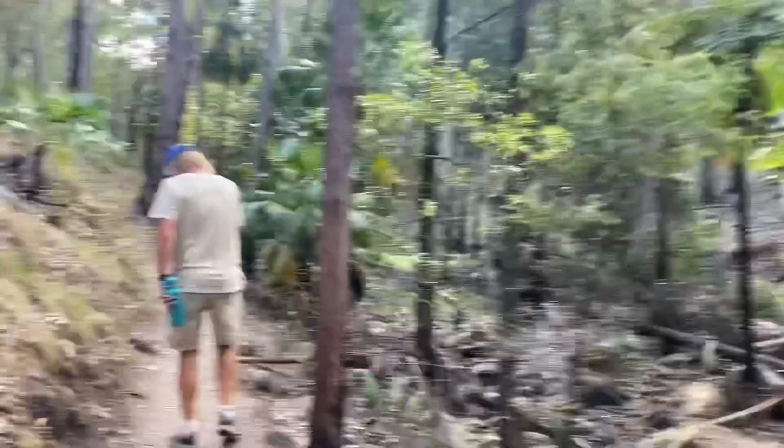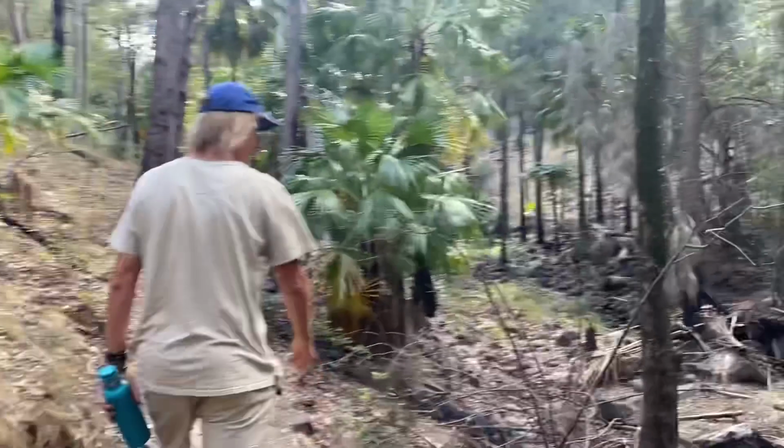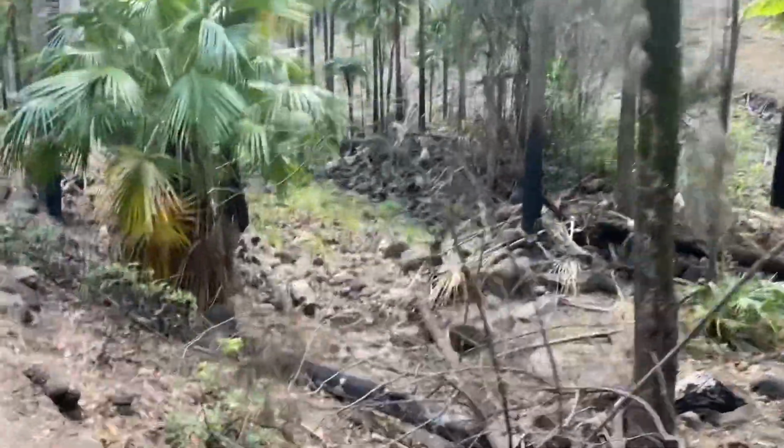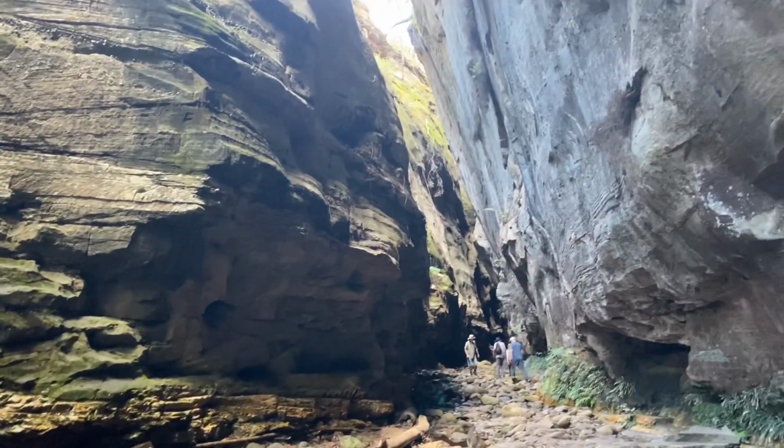First of our many walks into Carnarvon Gorge, this is actually just Mickey Creek, which is down there, which hasn't got much water in it. There we go, it keeps getting drippier and drippier and narrower and narrower into this gorge.